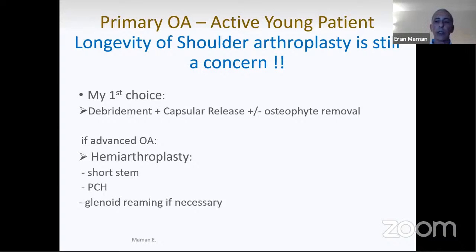However, if the patient says, I want the best result, even if it's only for 5 or 10 years, then probably total shoulder will give us the best result for the short period of time. Thank you very much.